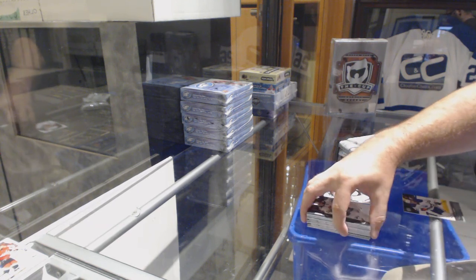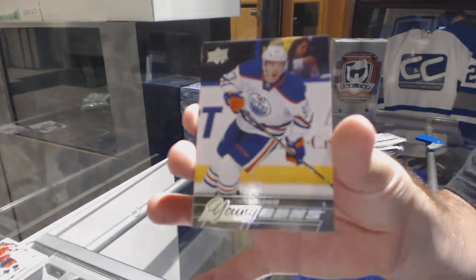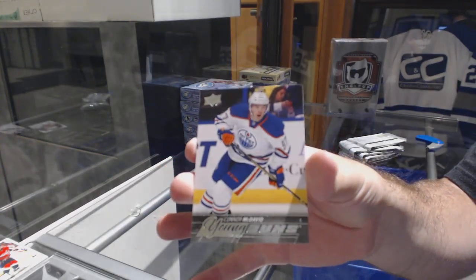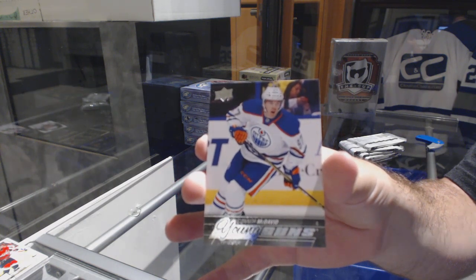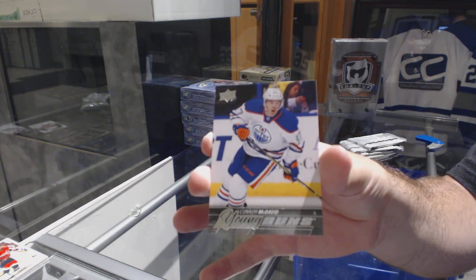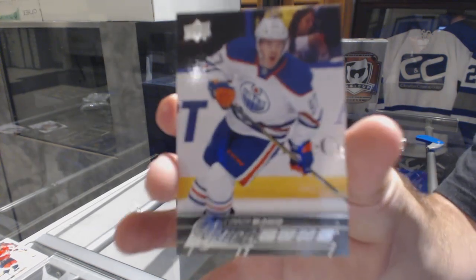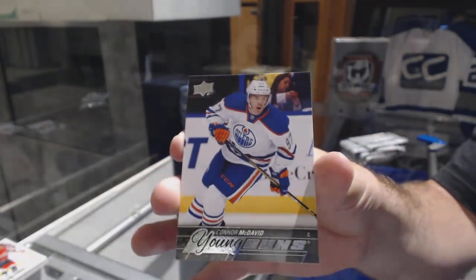Bam, baby! We've got for the Oilers, Young Guns, Connor McDavid. That's what we're going to see in the $17 break, I hope. I would recommend getting that sucker graded, by the way, whoever has that. That is a beauty.